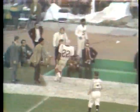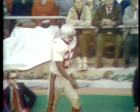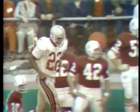Kern pitching to Hayden. Hayden to the 25, 30, 40, and stepped out of bounds on the Ohio State 40-yard line. Leo Hayden. Jim Kaufman pushed him out. 23-yard gain by Hayden. And again, Stanford staying in this four-man line.